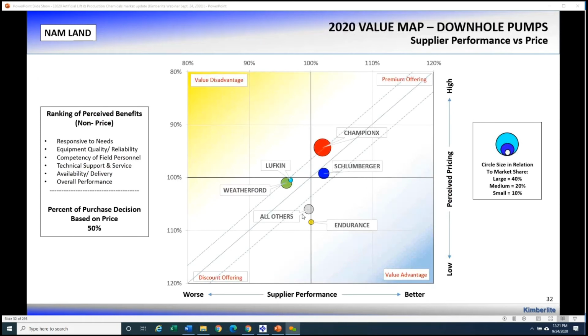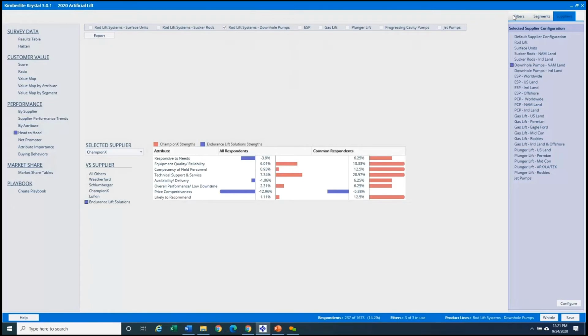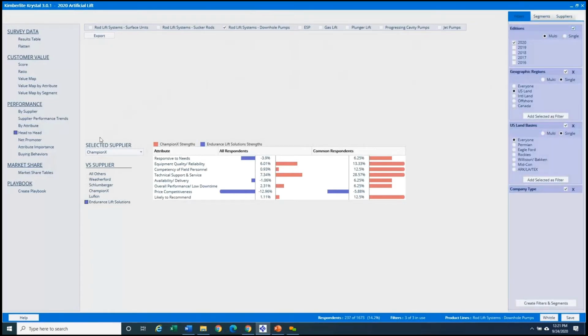Even in suppliers that look like they plot in very similar spatial positions on the x-axis, the performance axis, if we were to use our interactive software and look at downhole pumps in United States land and did a head-to-head analysis of Champion X in red versus Endurance in blue, Endurance gets higher ratings for responsiveness to needs and price. If you do Champion X versus Weatherford, Champion X in red will beat Weatherford in every performance category based on the customer reviews, with the exception of pricing competitiveness.